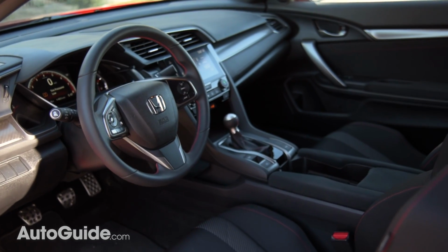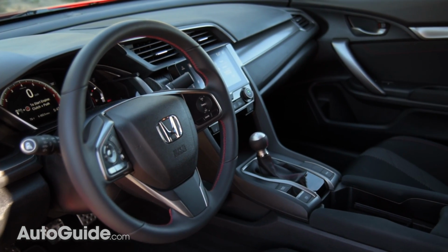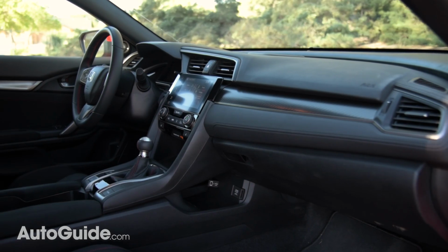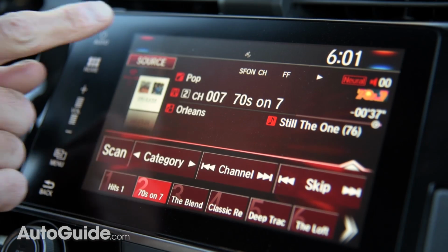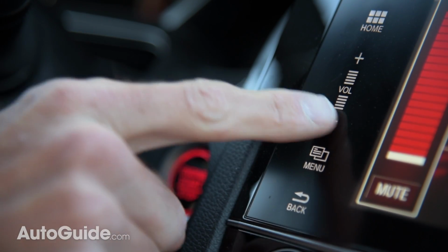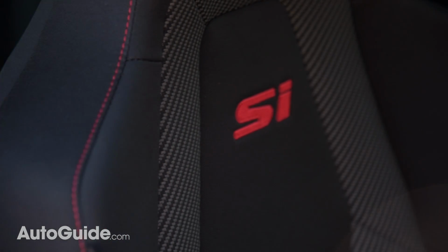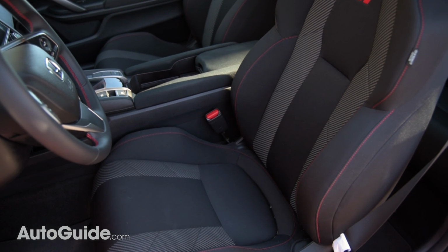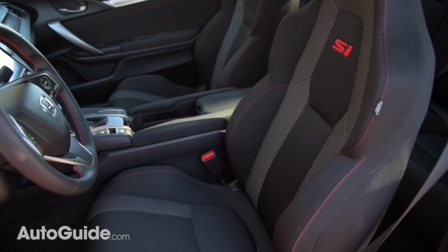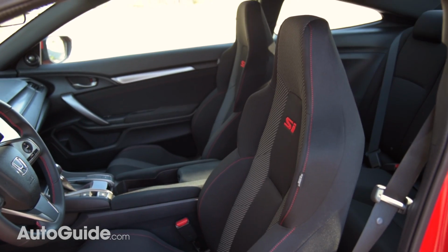Passengers are treated to the same premium cabin as found in other versions of the 10th generation Civic. The design is artful and materials of high quality, though there's still a confusing touchscreen infotainment system that sadly lacks a volume knob. Sis are dressed up with red accents and more aggressively bolstered sport bucket seats that strike a nice balance. They hug you snugly, but aren't too aggressive to live with every day.